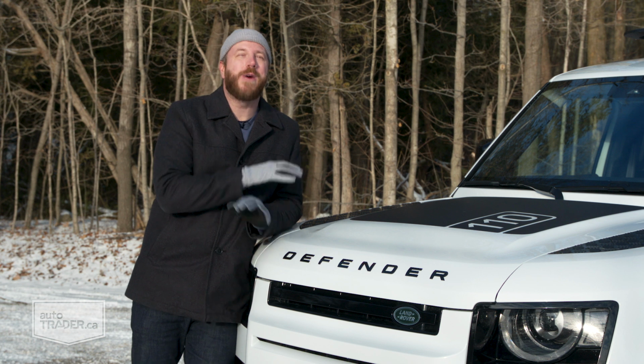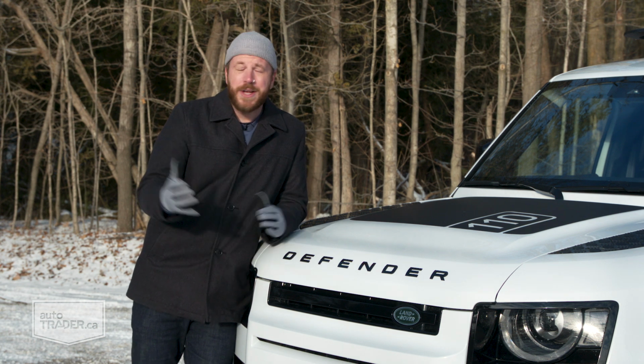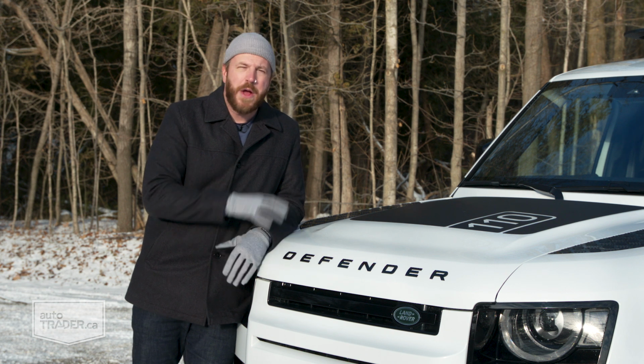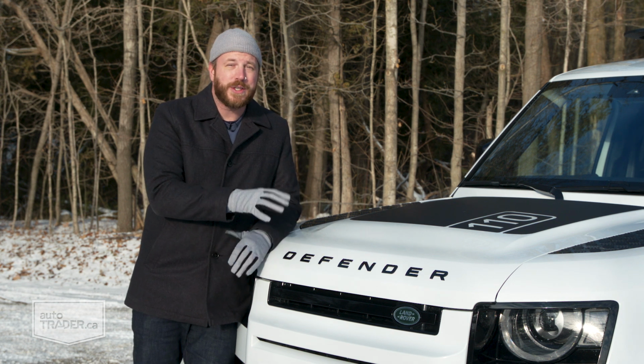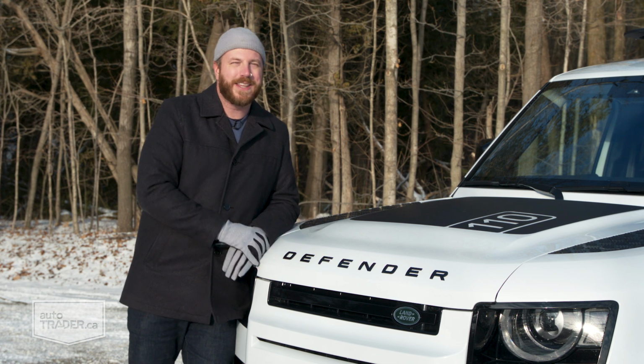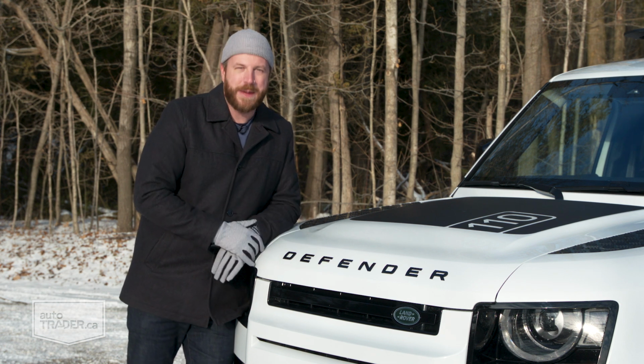It's also way worse on gas than it should be, so if you're thinking about using it to just bomb around town, you've officially been warned. But not many vehicles out there look this cool, especially with all these accessories bolted onto it. If you want the world to think you're ready for adventure, this isn't a bad way to do it.